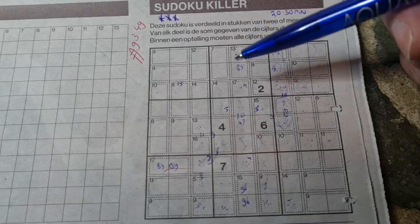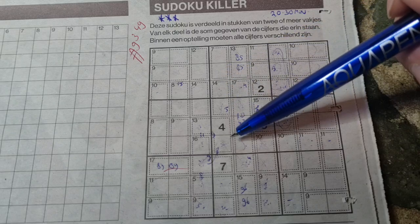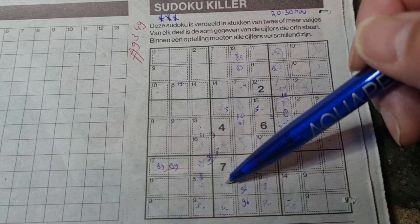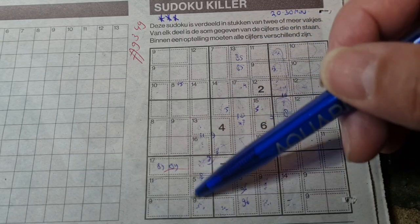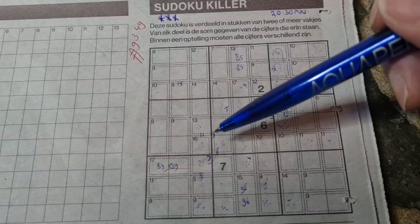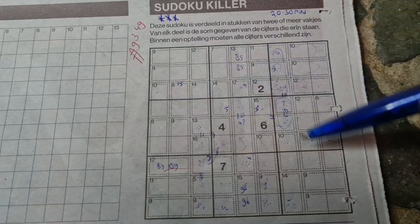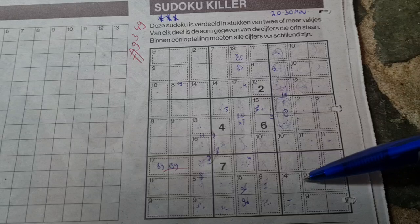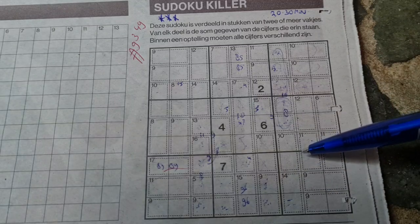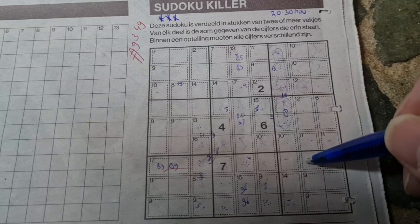5 and a 9. 15. What about here? 14, 9, 9. It's 18. 18 plus 14 is 32. That means these three boxes together, 32.